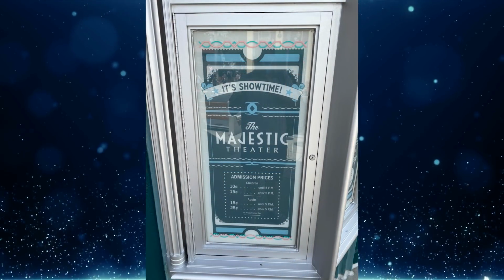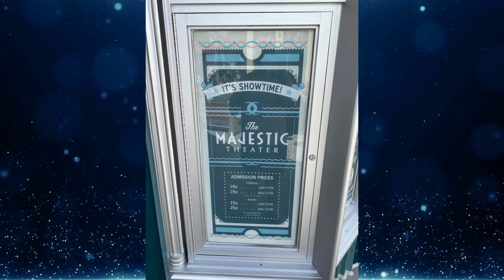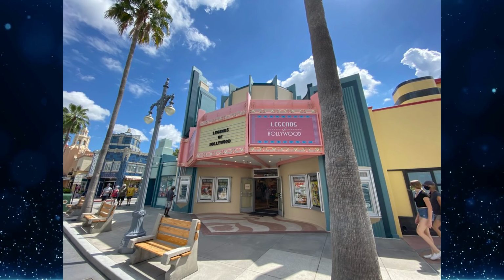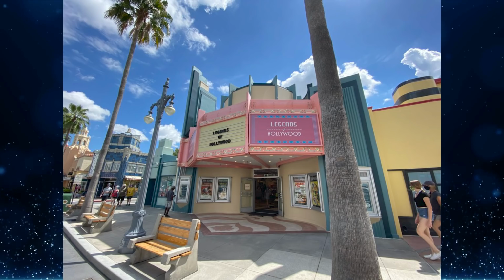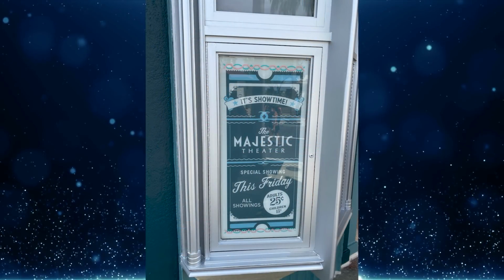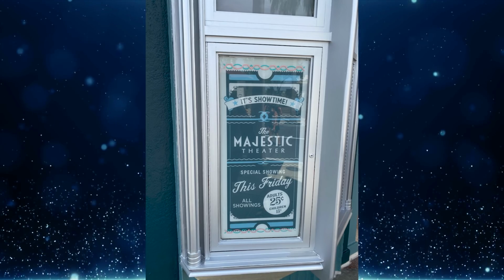The new signage could suggest that the store may be divided, with Legends of Hollywood becoming exclusively the Pandora jewelry shop portion of the store, separating the remainder, which sells apparel and accessories for ladies, into a new location under the Majestic Theater name. Either way, lovers of Los Angeles history should get a kick out of these new signs. I think they're great. I would love this change.